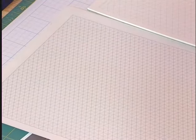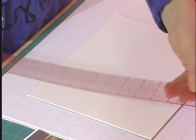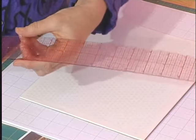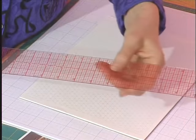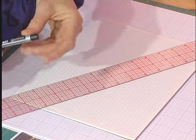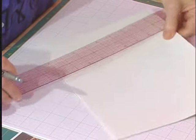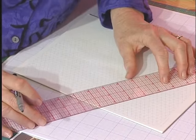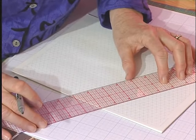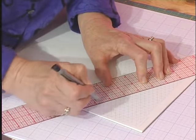So if I want to draft a diamond, I use this ruler. It's flexible, but it's got very fine measurements in sixteenths on the edge. And I use a fine felt tip pen, which is a permanent marker. So just to demonstrate a small diamond, this one is marked in little triangles.